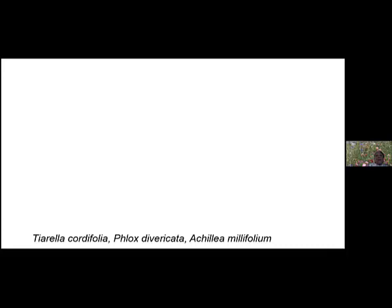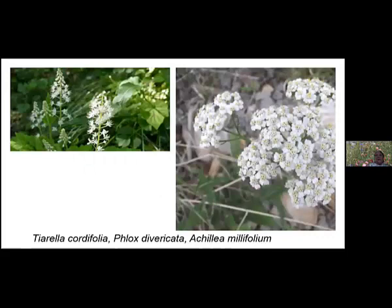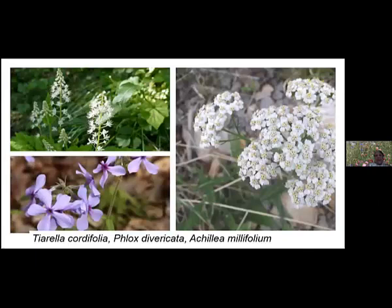So Tiarella, or foam flower, has that beautiful white bloom, but it also has mottled leaves that are really pretty. And the Achillea millefolium, which can handle sun or shade, and Phlox divaricata. So these are all partial sun plants, and they're all going to be blooming in maybe another week to two. I love the texture combination here.